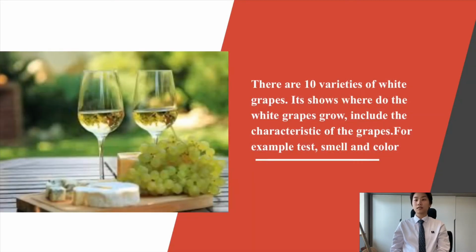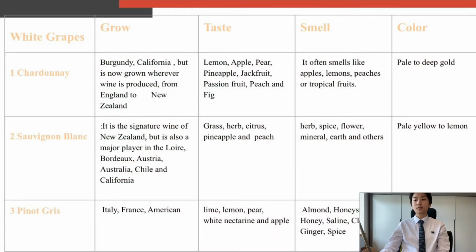Sauvignon Blanc is a signature wine of New Zealand, but it's also a major player in the Loire, Bordeaux, Austria, Australia, Chile, and California. The taste is grass, herbs, citrus, pineapple, and peach. The smell is herbs, spice, flower, mineral, earth, and others. The color is pale yellow to lemon.